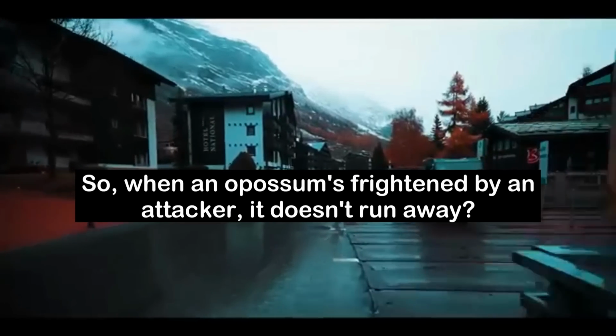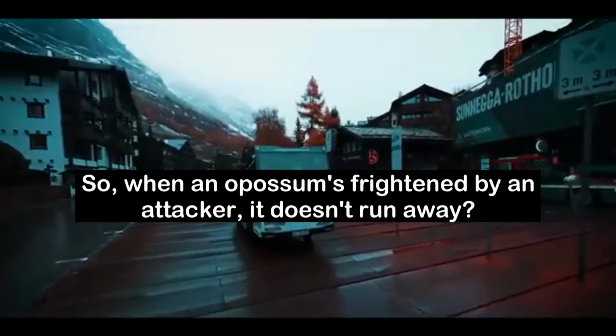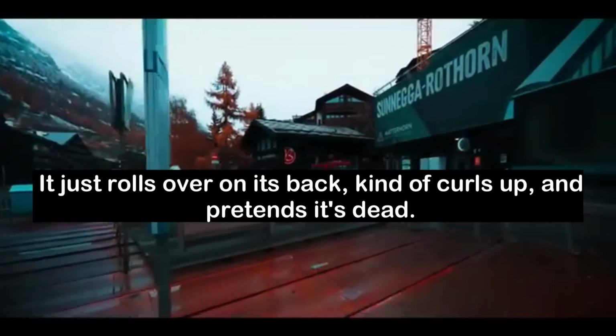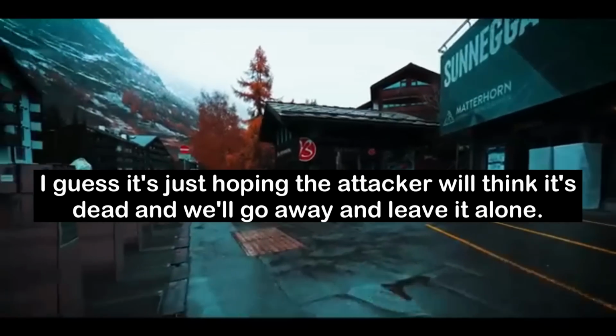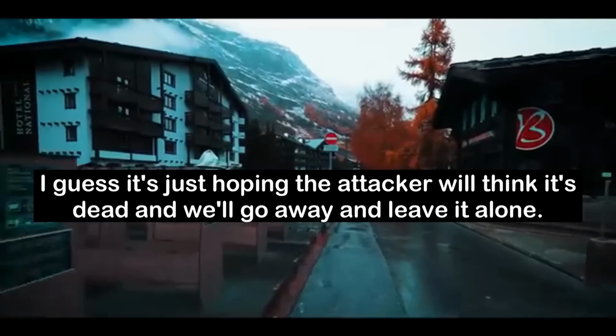Exactly. So when an opossum's frightened by an attacker, it doesn't run away? No, it doesn't. It just rolls over on its back, kind of curls up, and pretends it's dead. I guess it's just hoping the attacker will think it's dead and will go away and leave it alone.